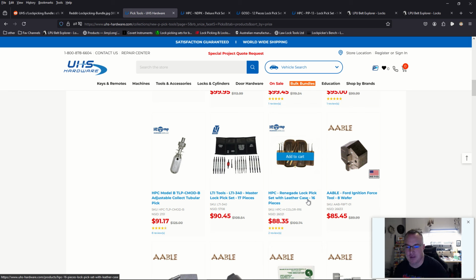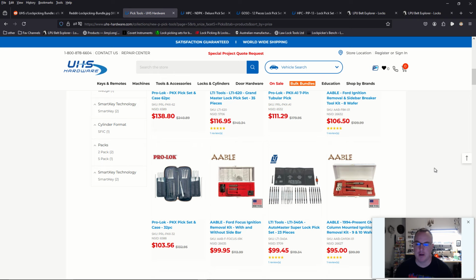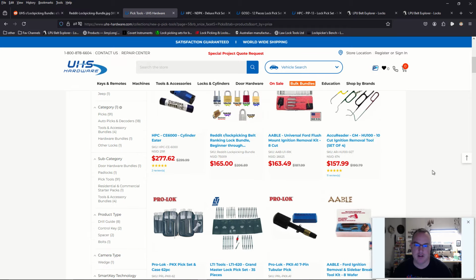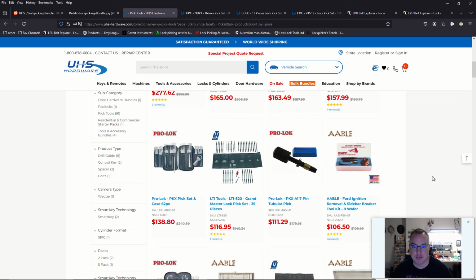I purchased this stainless steel set, and it was so bad that I called them up. I was like, man, I have over 50 pick sets and I don't want this in my collection. I want my money back. And so I returned it. And that's when they were like, yeah, we've been seeing a lot of returns on HPC products and we will definitely refund your money. It was corroded, all kinds of stuff. I did a whole video on it. It was bad.